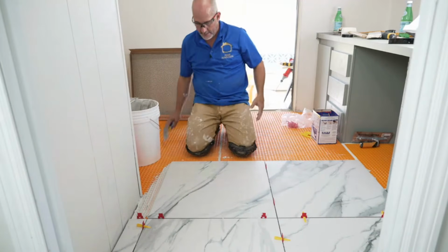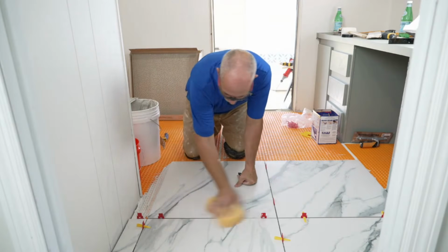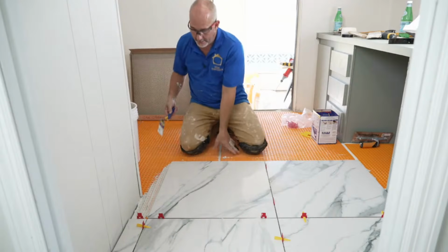Okay, the sponge. Installing it twice always makes a mess. Clean as you go, especially if you're in the business, guys, clean as you go. Homeowners want to see it.